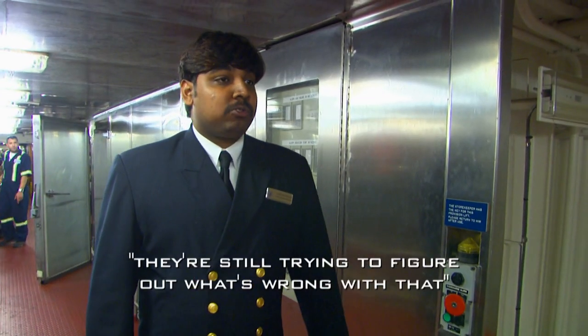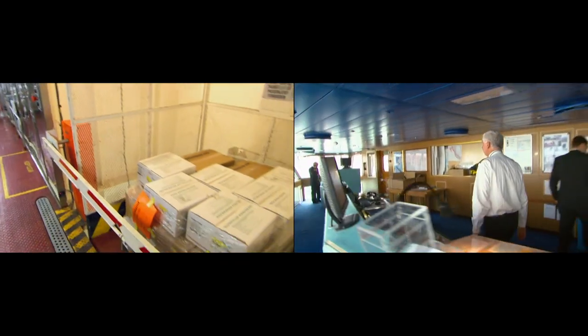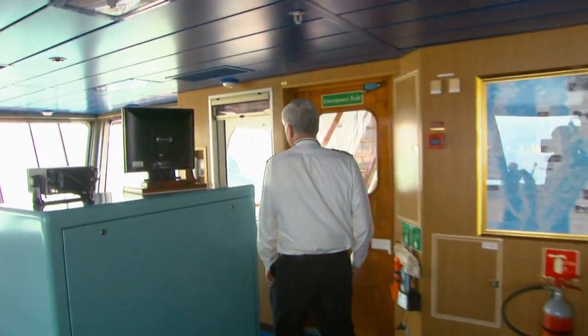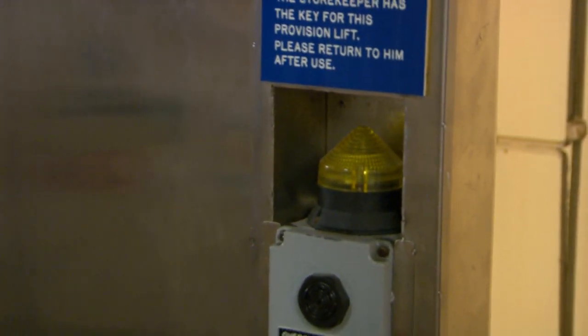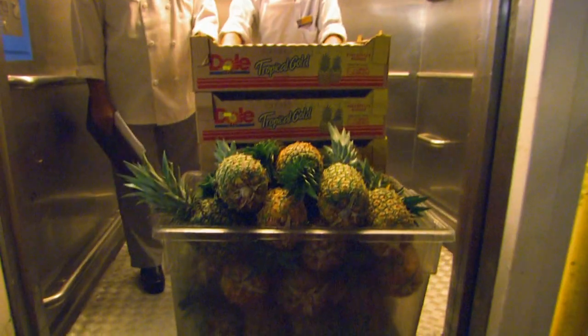They're still trying to figure out what's wrong with that. The captain knows that delays like this can mean a late departure. It's something he can't afford. Time is money, and with the current fuel prices, it's really important that we get out on time. Fixing that broken elevator is now the number one focus on the ship.